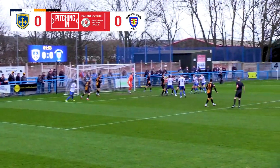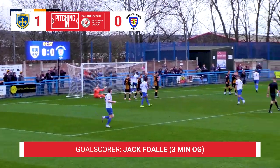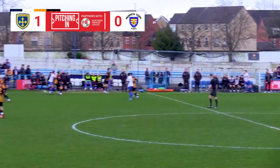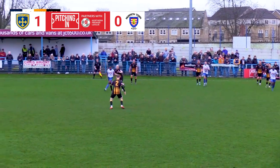Wheeling towards the back post, it's up towards Murphy. Murphy gets a touch on it and it's cleared off the line. And it's a goal to Guiseley! It's an own goal, it was the corner. The chances we've had, the goal has actually come from something that nine times out of ten really doesn't end up as a goal. Oh, yeah, absolutely.